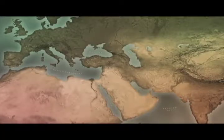So this is a large region, it's a large history, it's complicated. There are a lot of different regional traditions. Of course, at the center of the ancient Middle East is Mesopotamia, the land between the Tigris and Euphrates rivers, in what is today Iraq, eastern Syria, southeastern Turkey, and southwestern Iran. And this is the region in which we see the world's first cities.